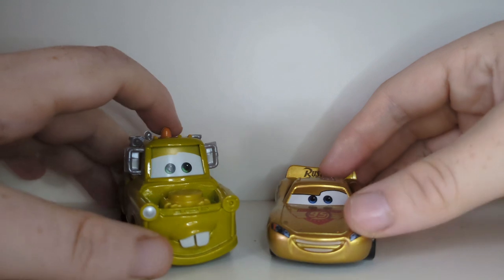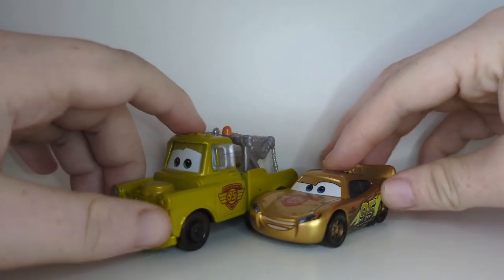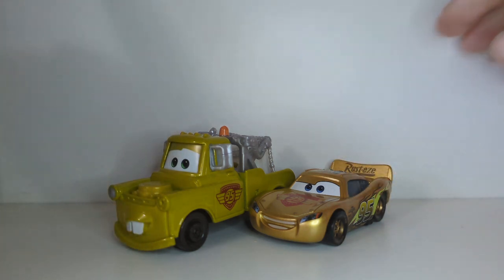So now that I have reviewed this Meta, there is not too much to talk about this Meta compared to the McQueen. It's a shame they didn't do the Mac. That would have been immaculate. Get it? Mac and Mac.